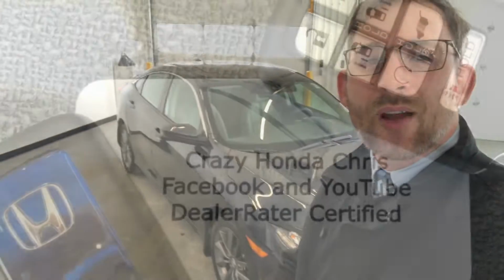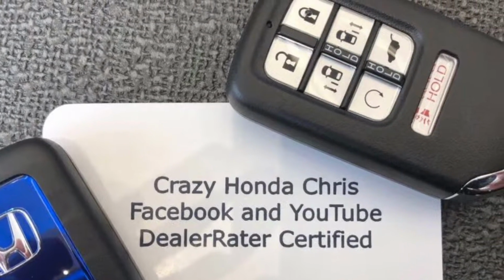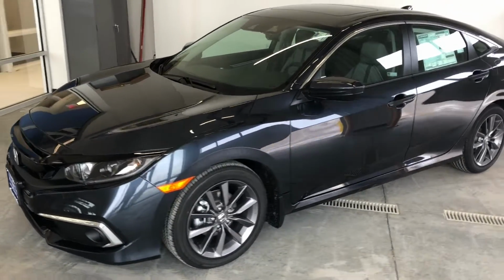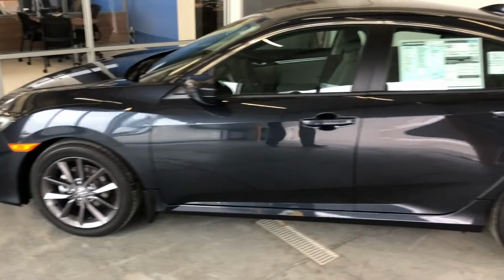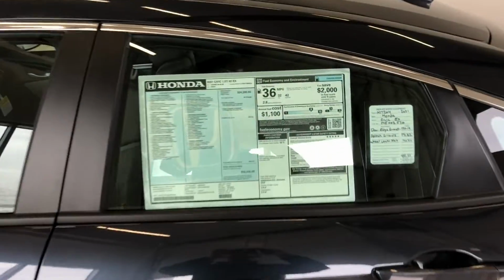Alright, let's go walk around it. All right, so here we are outside the 2021 Honda Civic EX sedan. As you guys already know, we're going to walk around this car, show you all the cool standard features and functions. But before we get started, let's get some basic information at the Maroni sticker.